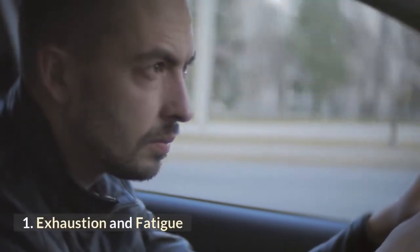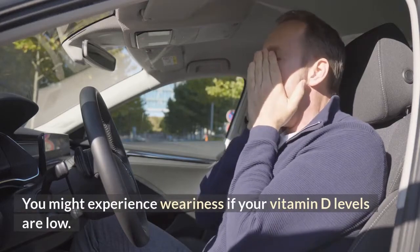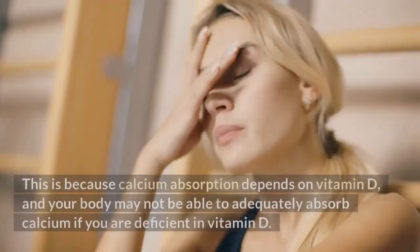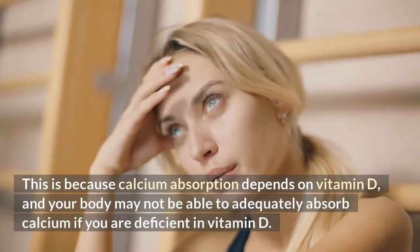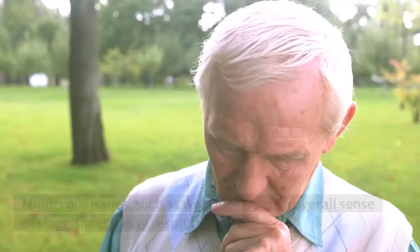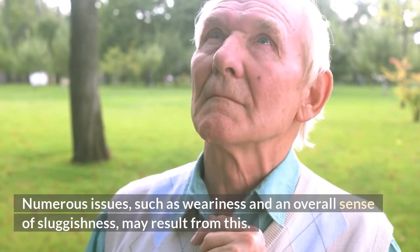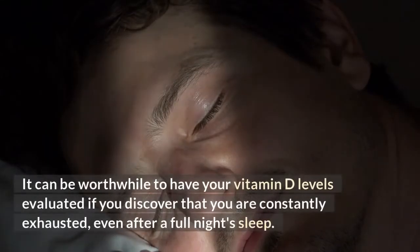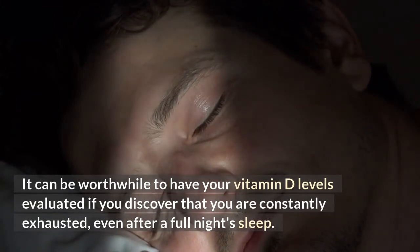1. Exhaustion and fatigue. You might experience weariness if your vitamin D levels are low. This is because calcium absorption depends on vitamin D, and your body may not be able to adequately absorb calcium if you are deficient in vitamin D. Numerous issues such as weariness and overall sense of sluggishness may result from this. It can be worthwhile to have your vitamin D levels evaluated if you discover that you are constantly exhausted, even after a full night's sleep.